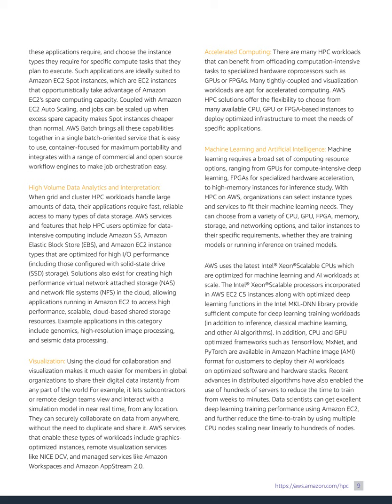AWS uses the latest Intel Xeon Scalable CPUs, which are optimized for machine learning and AI workloads at scale. The Intel Xeon Scalable processors incorporated in AWS EC2 C5 instances, along with optimized deep learning functions in the Intel MKL-DNN library, provide sufficient compute for deep learning training workloads, in addition to inference, classical machine learning, and other AI algorithms. In addition, CPU and GPU optimized frameworks such as TensorFlow, MXNet, and PyTorch are available in Amazon Machine Image (AMI) format for customers to deploy their AI workloads on optimized software and hardware stacks.